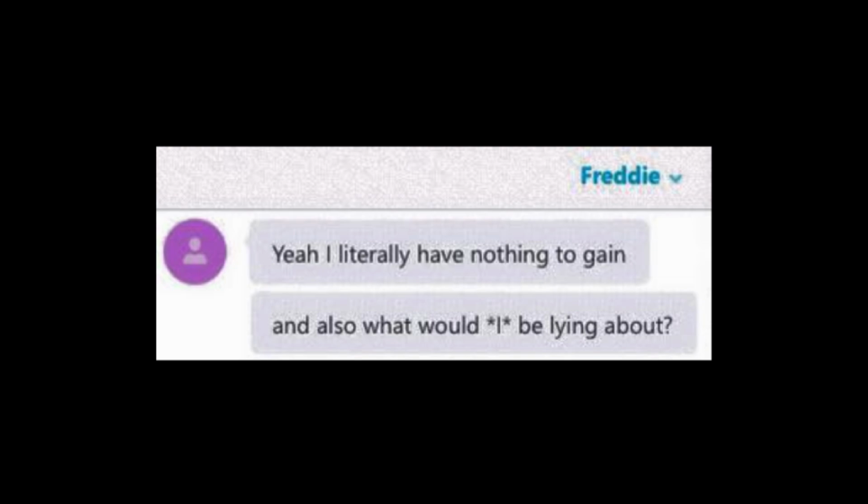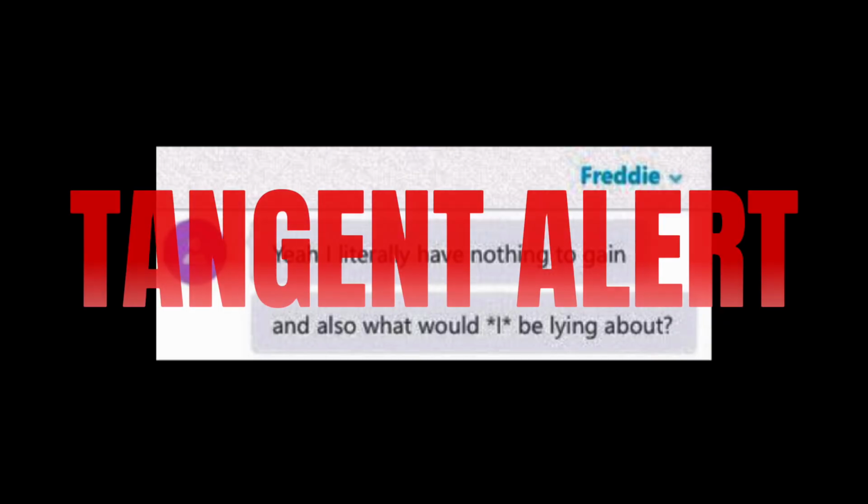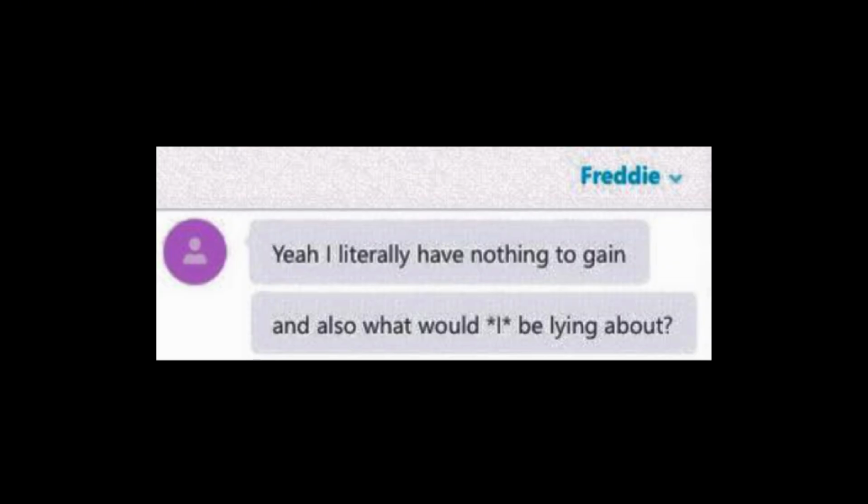I saved this because I found it painfully ironic where she just says, yeah, I literally have nothing to gain. And also, what would I be lying about? And this was at a point before I knew the truth. Well, let's see, what did she have to gain? All the donations that she got, all the attention she got, all the clout that she got. I mean, all of that. She had everything to gain. She had the sex people that she groomed into being into her cult. She lied all the time about everything. But obviously, she's Jennifer, so either she doesn't think she's lying because she's that delusional, or she just, well, I mean, she's not going to admit that she's lying, so take your pick.